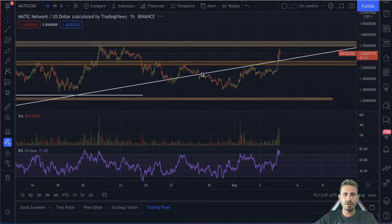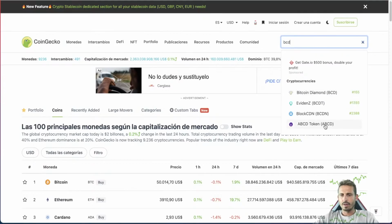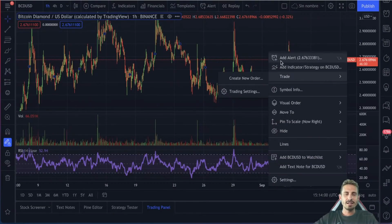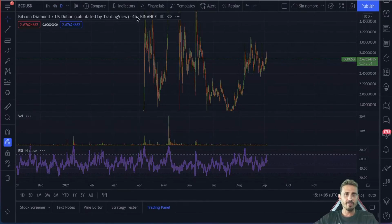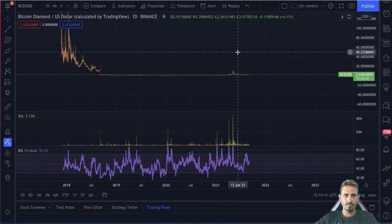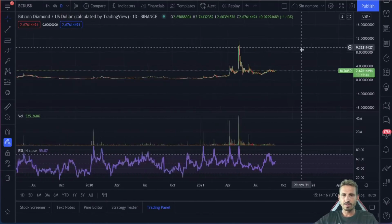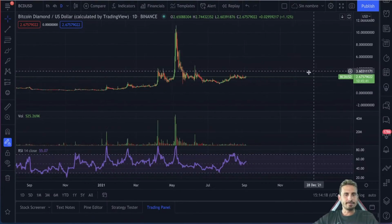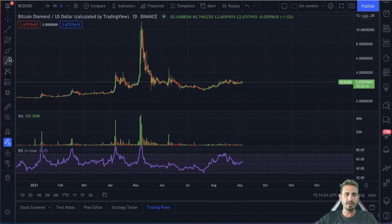US dollar here. I have no idea what this cryptocurrency is. Let me just check it out here on CoinGecko. Bitcoin Diamond. Let's see what happens here for Bitcoin Diamond. Has it been bullish lately? I've never checked this cryptocurrency. Well, this chart doesn't look very good. Let me just zoom in. Yeah, I'm not too sure about this Bitcoin Diamond. It looks very much like a pump and dump.